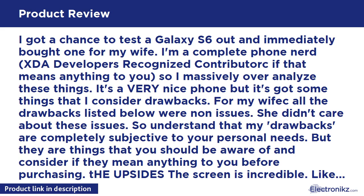I would bet heavily that Samsung put a lot of money into researching consumers and figured out that most people don't care about these two downsides. And that's backed up by early reports that the launch day sales and pre-orders of the S6 have already doubled the total sales of the S5. So I expect that most people reading this review won't care about the battery or storage. But you should still be aware of them in case one or both of them is an issue for you.